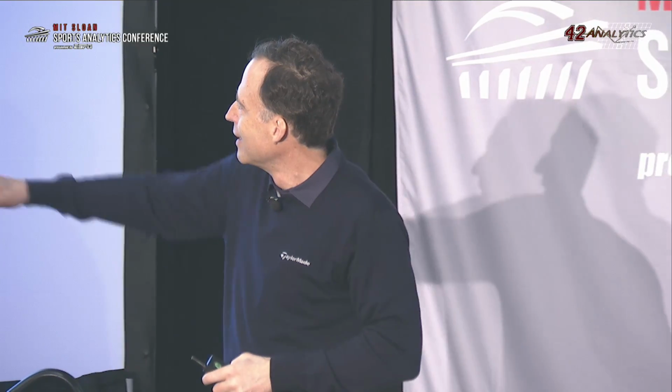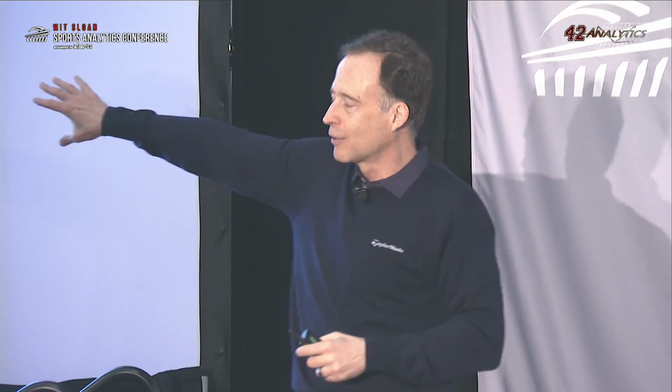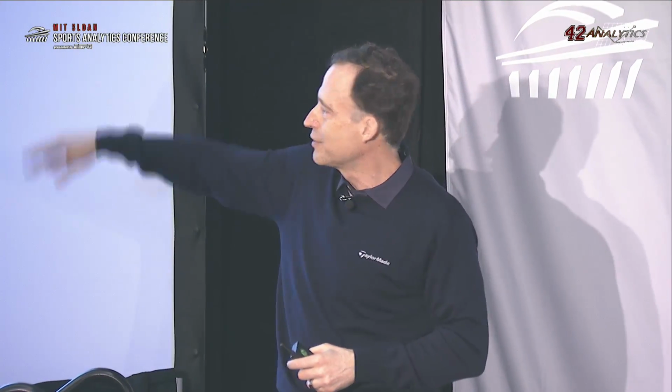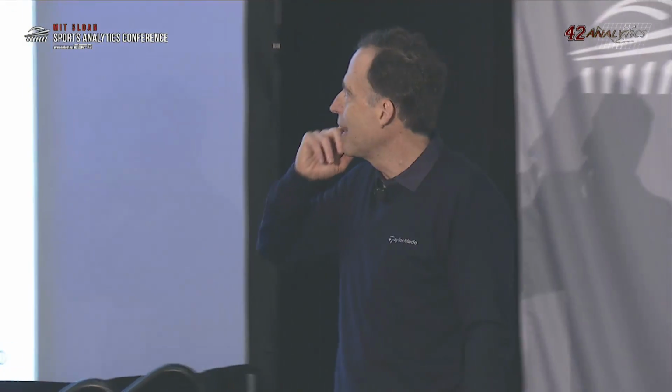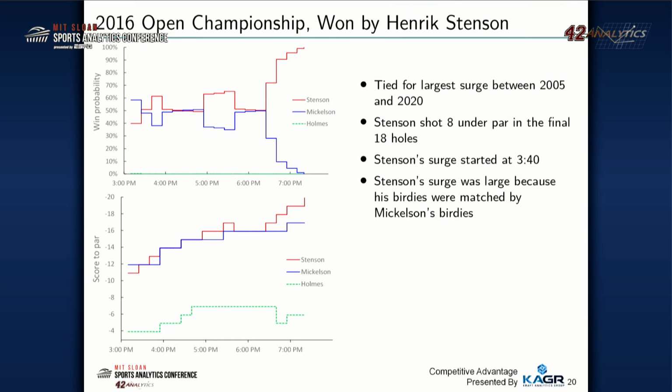This is what it looked like. The nearest competitor besides these two was J.B. Holmes, and you could see was many strokes off the lead, never had a chance of winning. It was a duel between Stenson and Mickelson. And you can see Stenson's win probability stayed at around 50% for most of the event until the last few holes when he pulled away. But he gets a lot of credit for all those birdies that were matched by Mickelson's birdies.